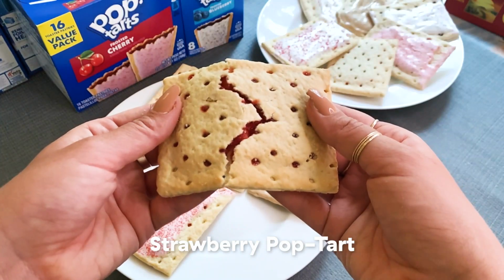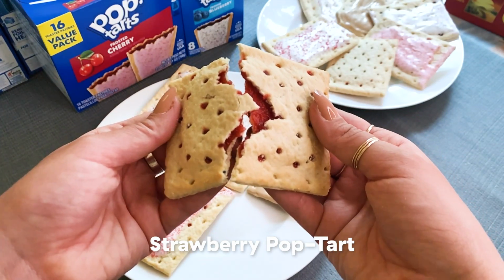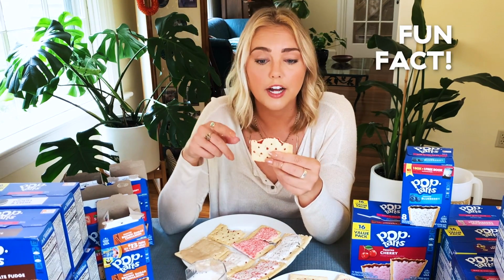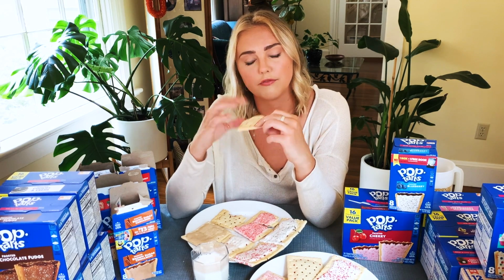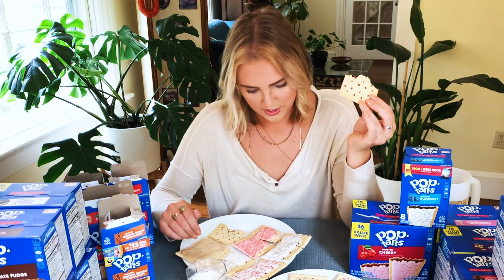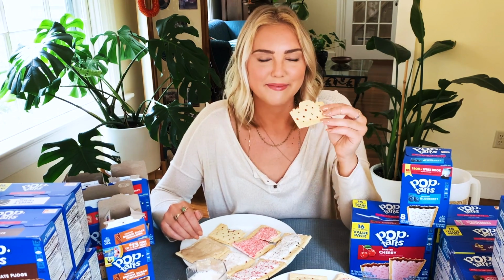I'm gonna start with the original Pop-Tart, which is the unfrosted strawberry. I can't believe I'm gonna do a fun fact this early. Fun fact, when Pop-Tarts was created, they didn't have any frosted Pop-Tarts. They were all unfrosted. They were worried about toasting the Pop-Tarts and they thought that the frosting would melt into your toaster. And I'm really glad they sorted that out. It's the only one that I got that's unfrosted because frosting's the best part.